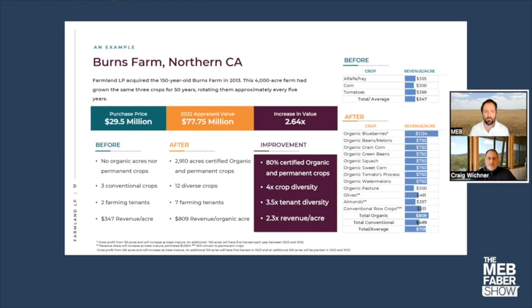we bought this property, had 2 tenant farmers on the land, each farming about 2,000 acres, and they had been farming it for around 50 years. And both of them were using the exact same crop rotation on the land, about 2/3 alfalfa, 25% corn, and the rest, about 5% tomatoes, just rotating around through a 5-year crop rotation. And the revenue was under $350 an acre.